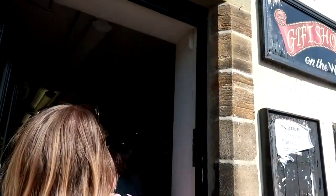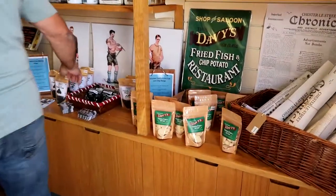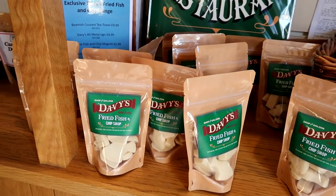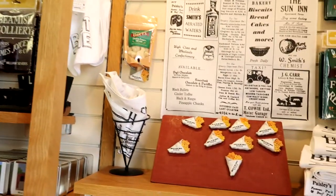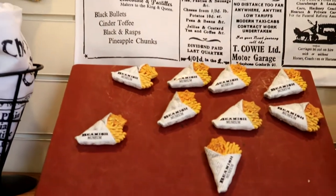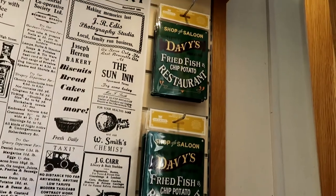Look at the Beamish Museum. Ah, look at the little chip shop stuff though. See that? Are they little chocolate fish and stuff? Full of the magnet is awesome. Oh yeah, look, the little fish and chip museum magnet. That's cool. Oh yeah, I like that.